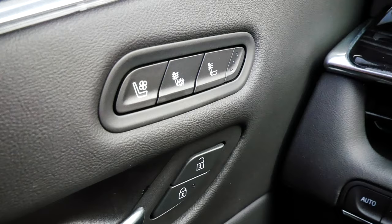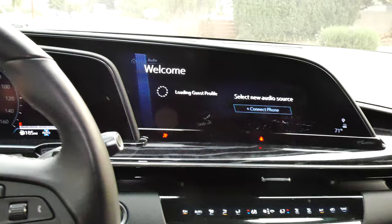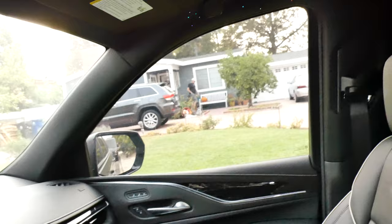Whoa, check out this. You got the heated and cooled seat buttons right there. Clean. Oh, check that out. Cadillac pops up on the dash. Push the button. What? This thing is unreal. Massive space. Oh my goodness, he got the starlight in the ceiling. You guys see this?